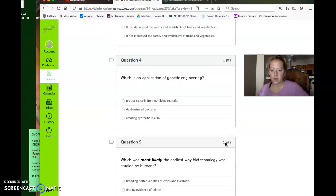Question number 4. Which is an application of genetic engineering? Producing cells from non-living material, destroying all bacteria, or creating synthetic insulin? Which is an application of genetic engineering?